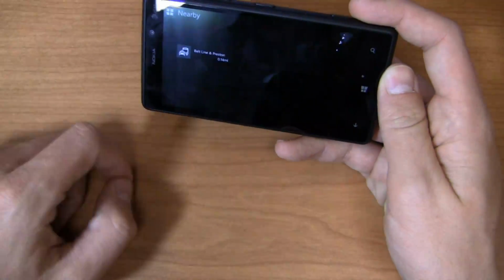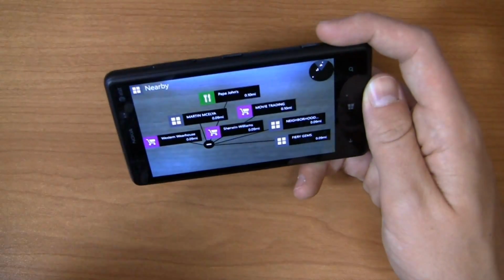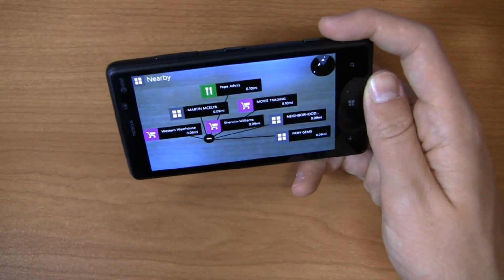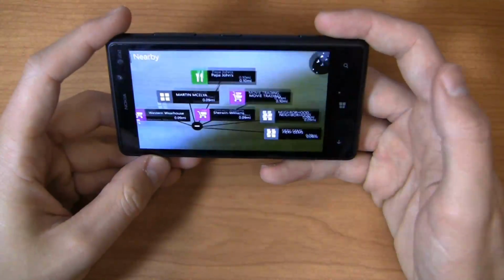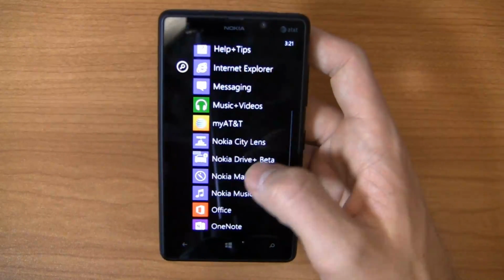And then you can just find stuff that's nearby as well. Beltline in Preston right there. And then of course I've got this little plus where I can enhance that. It's kind of like a little hub, and it brings everything out and says, okay, Sherwin-Williams, Western Warehouse, movie trading, and then some food choices and more. Little applications like that really make the experience even better.